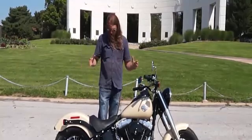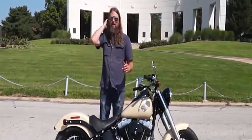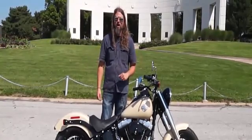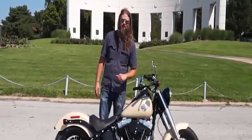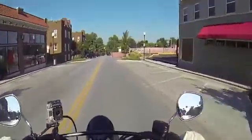You can't really truly talk about a motorcycle without taking it out for a spin, my friends, to really get the feel of what's going on with this bike, and that is exactly what we are going to do right now. All right, the Softail Slim.